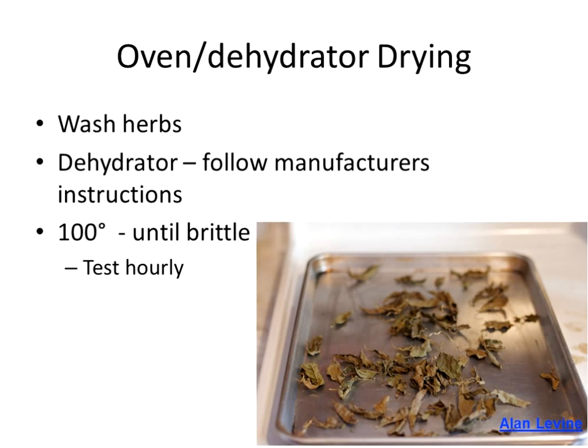Oven or dehydrator, and some of you may have a dehydrator at home, and so you want to follow the label directions that you have with your dehydrator. With an oven, and those of us that have digital ovens nowadays, it's easy to set our oven at a really low temperature.